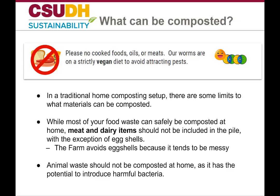So most food waste can be safely composted at home. However, anytime you're dealing with meat and dairy items, that really tends to create a lot of smells. It attracts a lot of pests. It really slows down the decomposition process. So you really should avoid that when you're using a non-commercial composting setup like we have at the farm or maybe that you have at home.